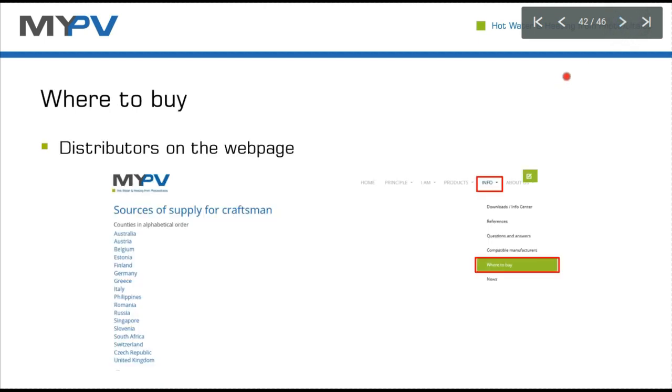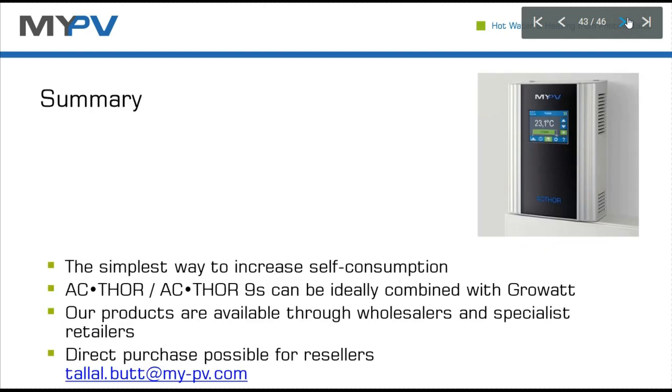Good. myPV is a manufacturer. We are not doing end customer business. We are selling our solutions via installers, via resellers, but mainly we are wholesalers. And we have a very good and quite well developed distribution network in the German-speaking countries, Switzerland, Austria, where we are located, and Germany. And we are increasing our distribution network in other countries as well. This is what Talal is working on. If you are interested in increasing business together in your country, then please just get in touch with Talal, and we will find a way to start business in your location together.